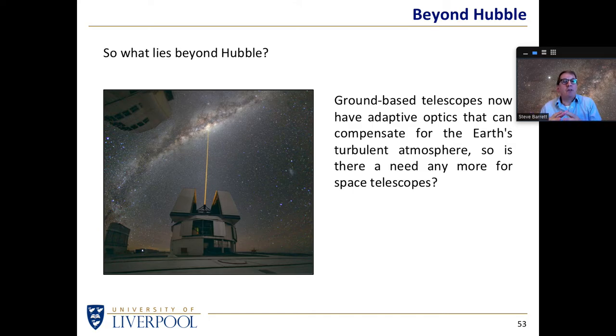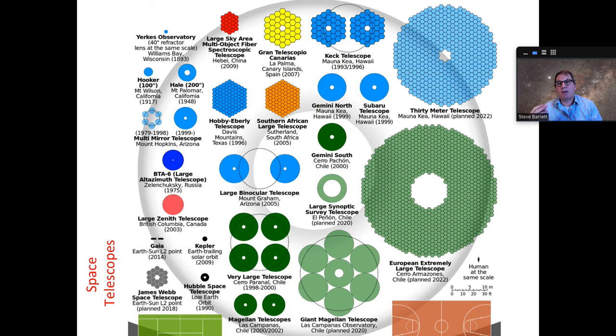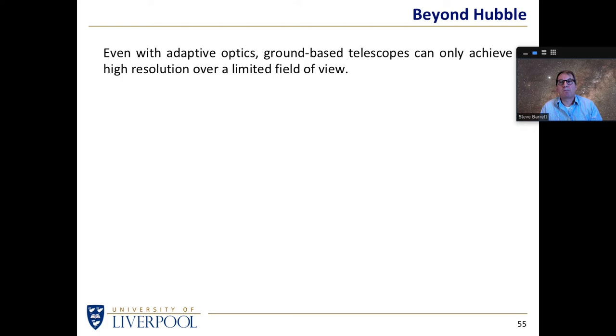So if you can do that on the ground, by compensating for the turbulence of the atmosphere by making small adjustments to the position of your mirrors in your telescope, why do you need a space telescope? For instance, if we look at the sizes again, the European Extremely Large Telescope on the right is absolutely huge compared to the Hubble Space Telescope in the bottom left. So why do we bother with the idea of space telescopes at all?